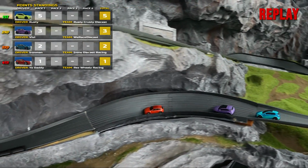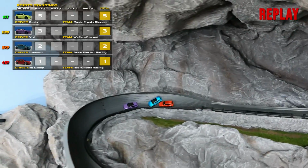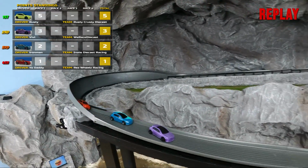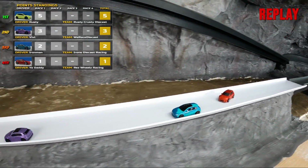Not common to see slowdowns in turn 4 like that, but Yo Daddy must have rubbed that inner barrier just right, slowing him down and making way for Vivi and Iron Man to slingshot around. Not the start he was looking for, but we still got 3 races to go.